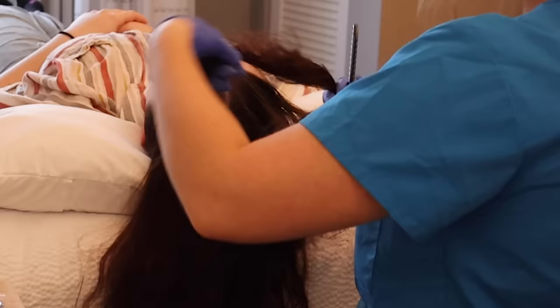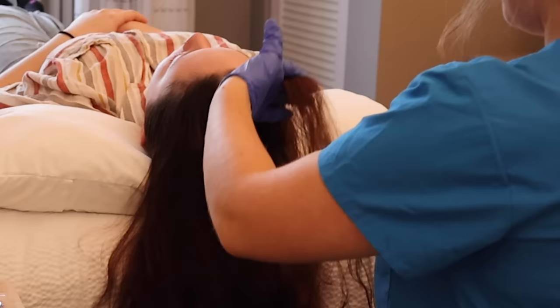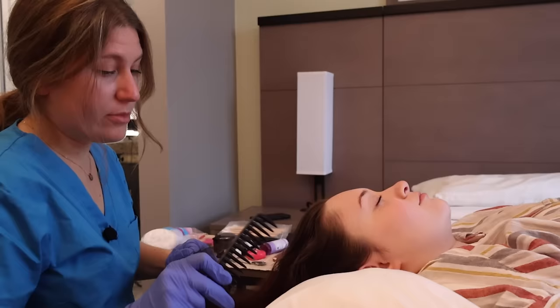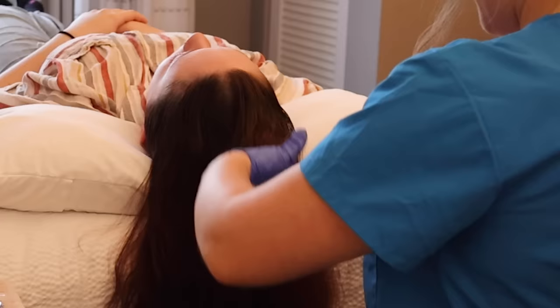It is nice and thick, healthy. A little bit of breakage at the end. Do you use heat products on your hair? No, I just don't get it trimmed often enough. Okay, when was the last time you had a trim? I don't even know, honestly. Okay, it's been a long time. Yeah, probably over a year. Okay. So yeah, there is definitely a little bit of breakage which you could trim off.